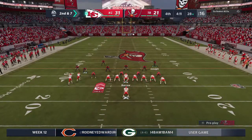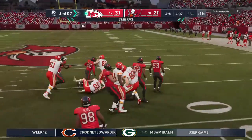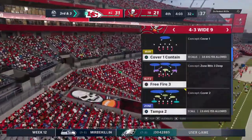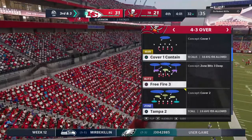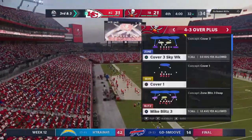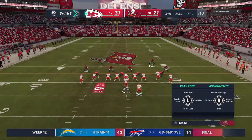Here's 2nd and 7 now from the 28. Again, they run it. It's McCaffrey. A very good move, but for a short gain out near the 32. 3 yards is half of what they needed. Now can they get the other 3 here on 3rd down? This defense is starting to buckle, but they're getting 3rd downs when they need to, and right now they're winning this 4th quarter, losing the game, but winning in the 4th quarter.